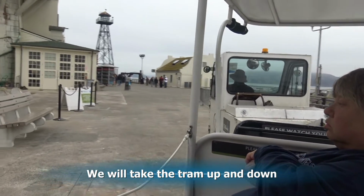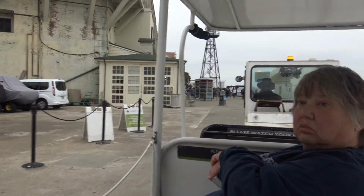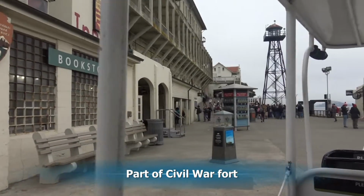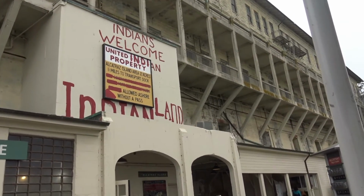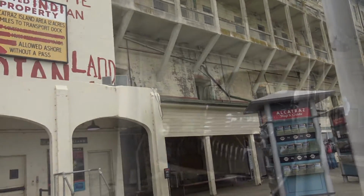The tram is mainly for handicapped people. Most people just walk up. This building on the left was part of the old Civil War fort, the first 2 stories, and you can see up on the second floor that they have gun ports. And then it was used for barracks for the soldiers and later to house correctional officials and their families.